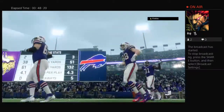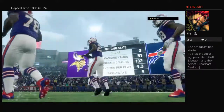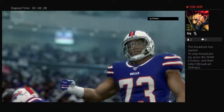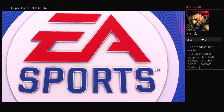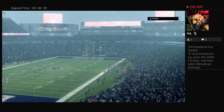So for the Bills, the win gets them back over .500 at 5-4 on the year. And they'll get another home date next week as the Packers will come to town. Meanwhile, for Minnesota, the loss will drop them to 6-3 now on the year. And they'll try to get back to their winning ways next week as they head to Santa Clara to take on the 49ers.